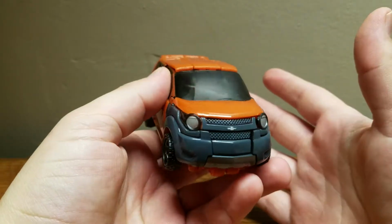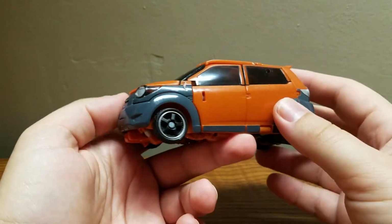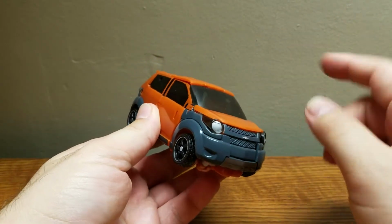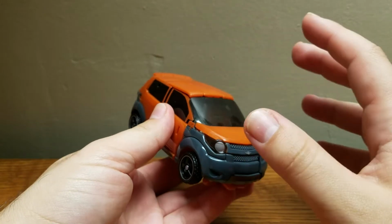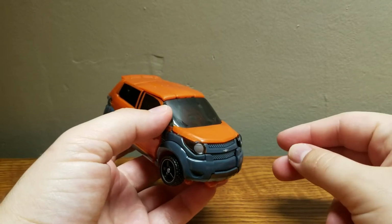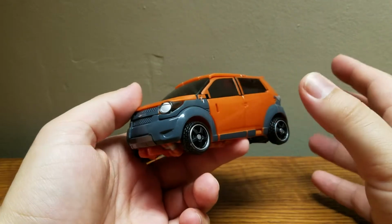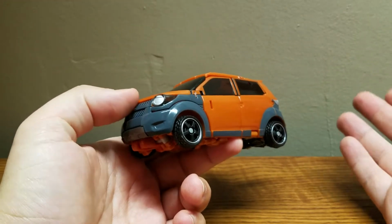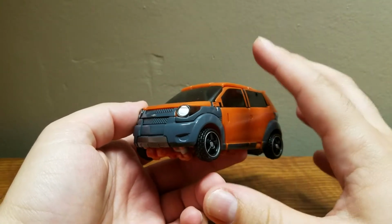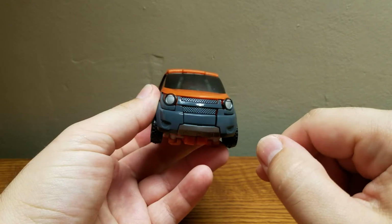And here he is in his alt mode, which is a Chevrolet Trax. And it's a pretty accurate looking Chevrolet Trax, at least accurate to the one seen in the movie. You see, unlike Skids, whose Chevrolet Beat alt mode was discontinued and replaced with the Chevy Spark, the Trax here is still being made and sold. You can go right now and buy yourself a Chevy Trax. The only thing is that the modern Trax don't look like this. Maybe in the shape of the back, but the actual front of the vehicle doesn't look like this anymore.